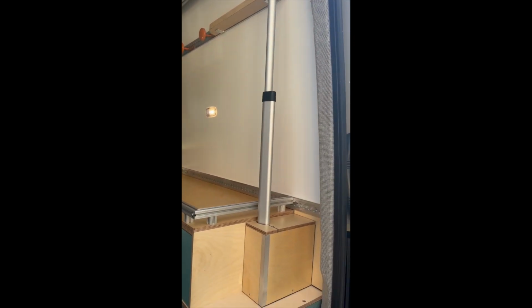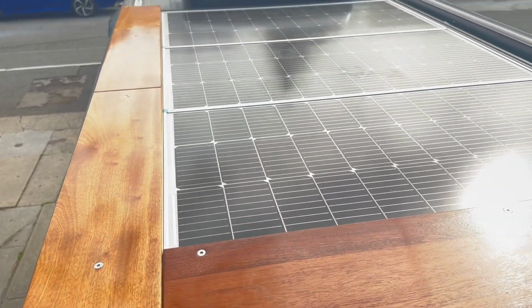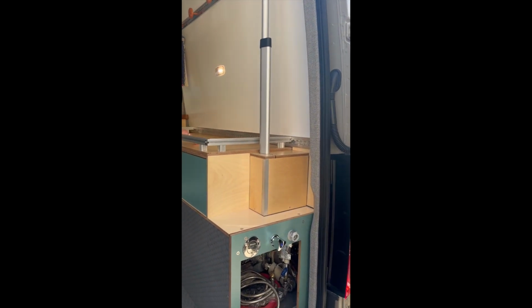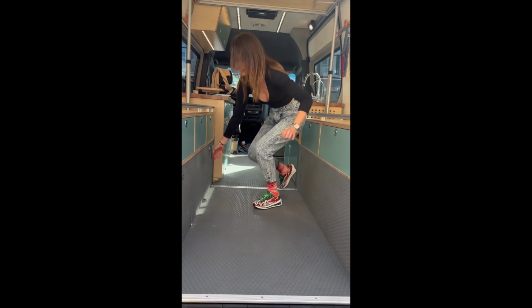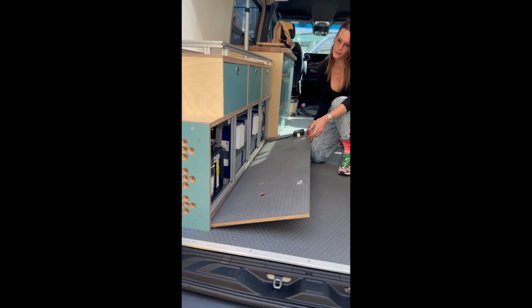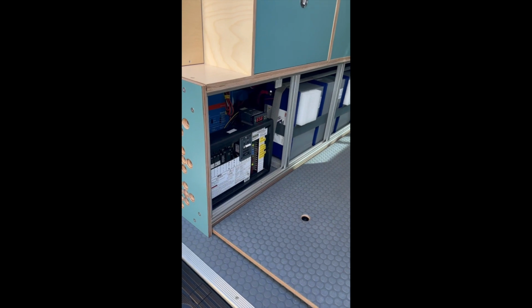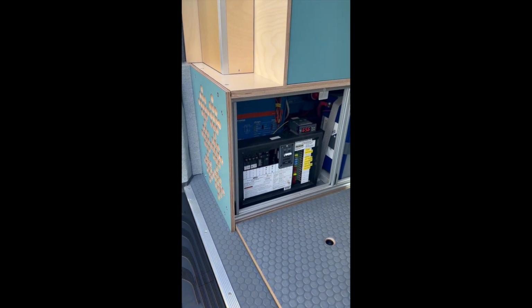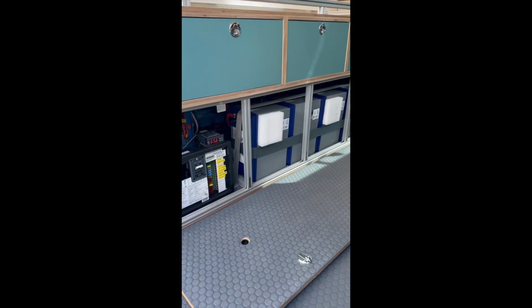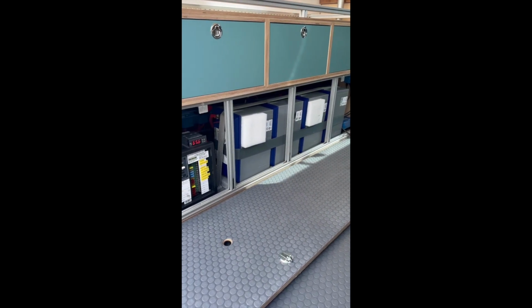I'm sorry, you have solar panels on the roof? Yeah, 300 watts, as well as 100 watts of solar panels on the hood. I don't know if you saw those when you came up. Got it. Did you want to mention this? Oh well, yeah, you could flip it open. So that's where the 500 amp hours of power is for the hot water heater, the air conditioner, and the stove. What kind of batteries are those? Those are lithium ion.